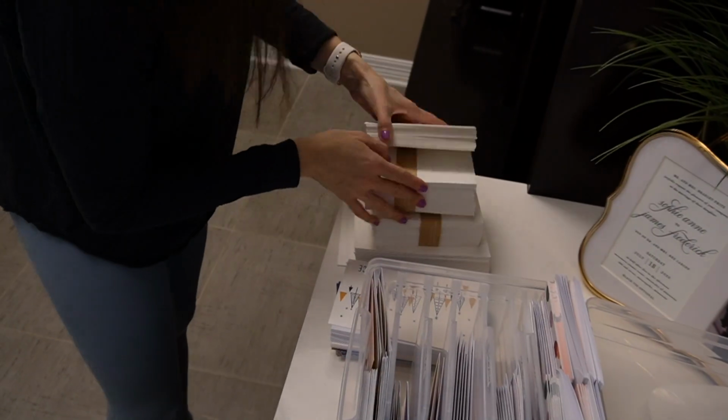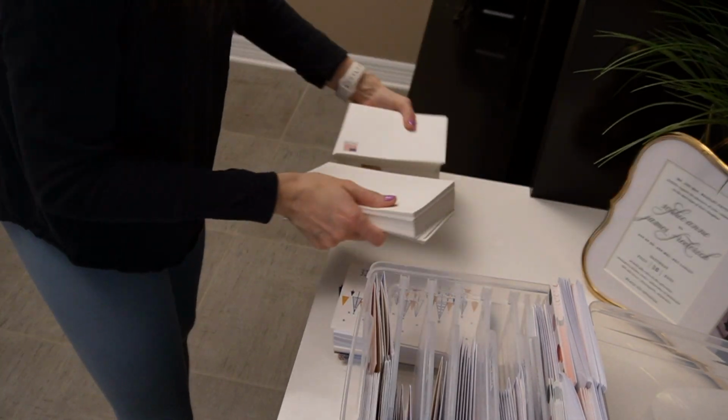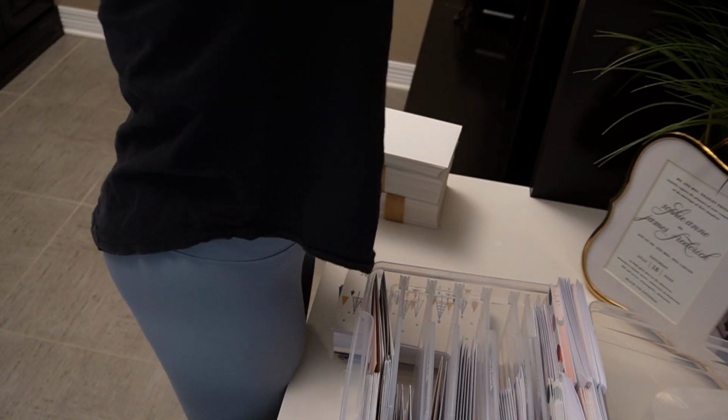So I'm going through all the greeting cards, making sure those are organized. We still have some leftover thank you cards from our wedding that we use as normal thank you notes because they just say Jim and Sophie on them, and kind of retidying this area.